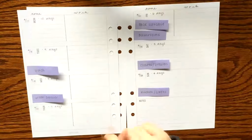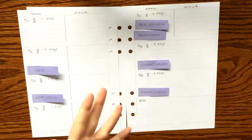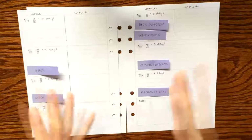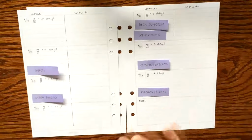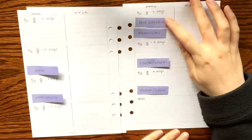So we packed everything that we would need for a full week, including toiletries, anything that you need for your hair, your makeup, your clothes, hygiene, everything you need as if you're going on vacation for a week. We did that about a week ahead of time.